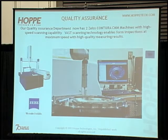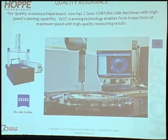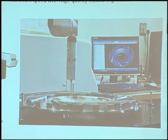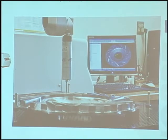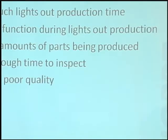From a quality assurance perspective, final acceptance on all products goes through our quality assurance department, where we use the latest technology in Zeiss CMMs, but you can only check the parts after they're done. The throughput is relatively small in the quality department, whereas the throughput in the manufacturing department is rather large. So there comes the problem.